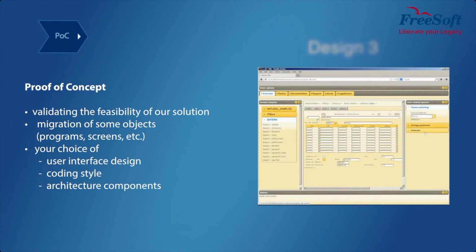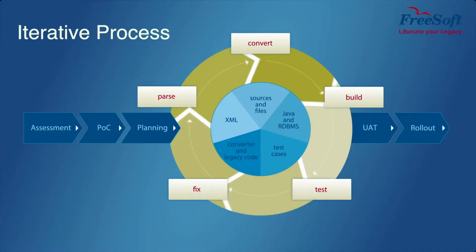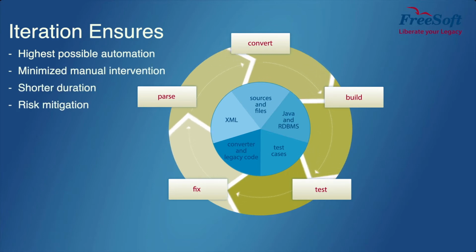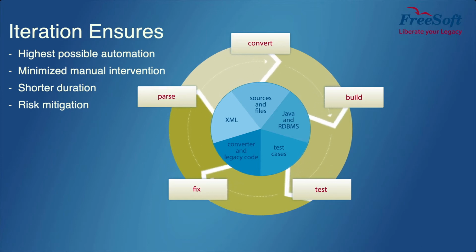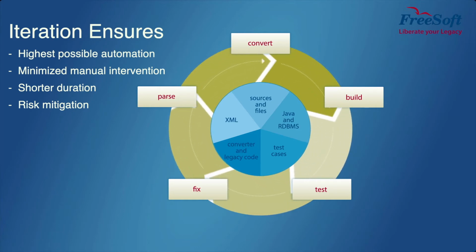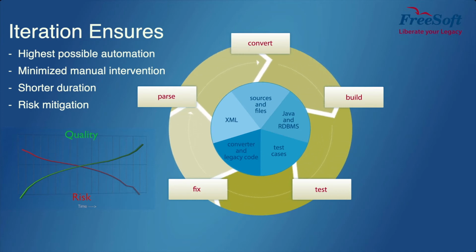Our solution is based on an iterative process, repeating certain steps until the result of the migrated Java application achieves the desired quality so that it provides the original functionality. The main concept behind those iterations is a repeatable automated process, and the fact that we fix all conversion errors by modifying the parameters of the conversion toolkit and not in the migrated application. This way, we keep the automation level at close to 100% in order to mitigate risk and to shorten the project duration.